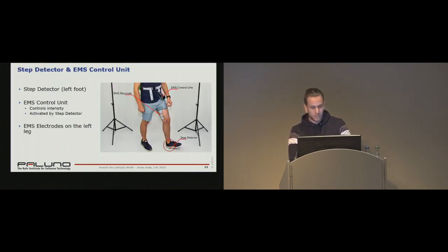To properly apply electric muscle stimulation, we used a little pressure sensor underneath the left shoe. This sensor sent a signal to a control unit, which then applied energy to the sartorius muscle of the left leg.